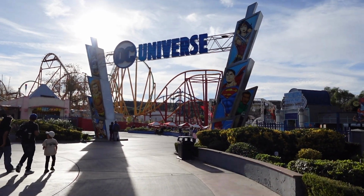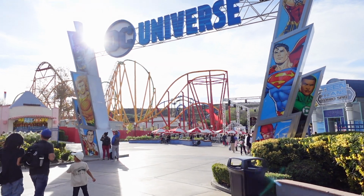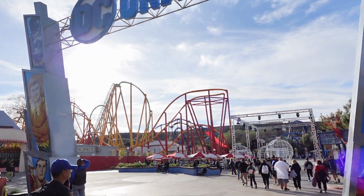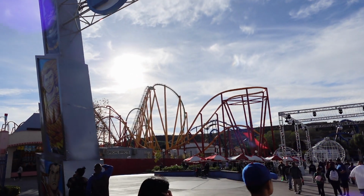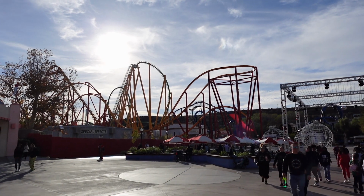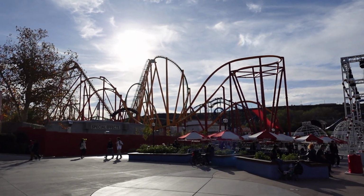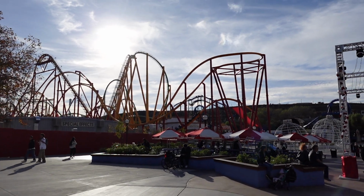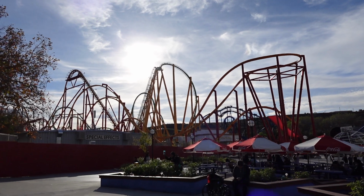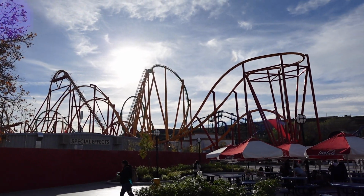Oh wow, this is our first look at Wonder Woman Flight of Courage. I wonder whether we've got enough courage to ride it. Of course we have, that's why we've come. But doesn't it look absolutely fantastic? The fastest and longest single rail roller coaster anywhere on the planet. Oh wow, well there it goes. Just looks stunning, doesn't it? Red and yellow. This is definitely going to be our next ride.